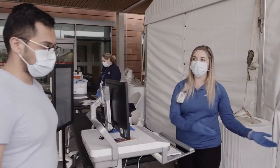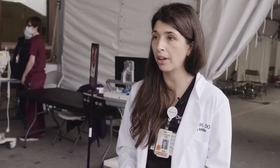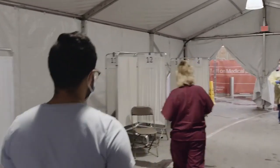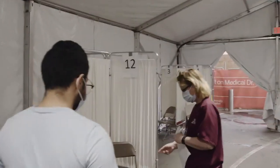So right now is the unknown, right? What number of patients are we going to be dealing with? Obviously, we've designed this to be able to handle a large volume of patients. We just don't know when that's going to happen, how soon that's going to happen, and how quickly we're going to need to process that.